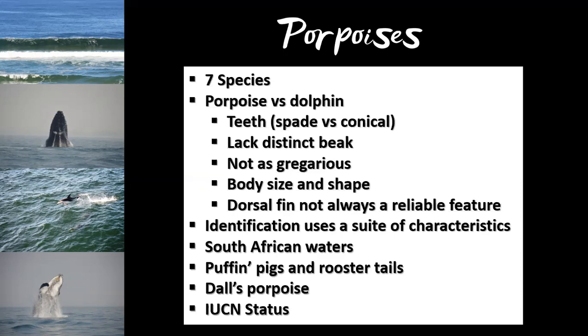Killer whales can reach a burst speed of 48 kilometers an hour, whilst the sei whale is the fastest baleen whale at 37 kilometers an hour. 3 porpoise species have an IUCN status of least concern, while the remaining 4 species are all threatened with extinction. The near-threatened, vulnerable, endangered, and critically endangered categories representing 1 species each.